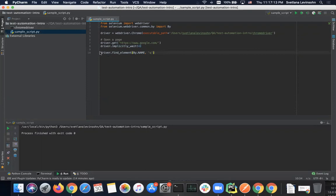So now I would like to put something into my input field. I found my input field. It's this element by name Q, but I would like to actually send some text into this. So how can I do it? Let's create a variable. Let's call this search field. And let's store our web element into this variable search field.